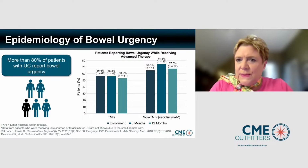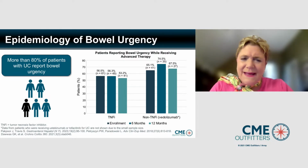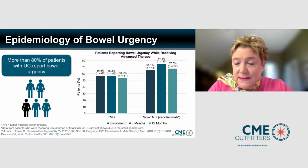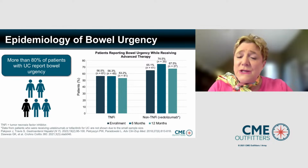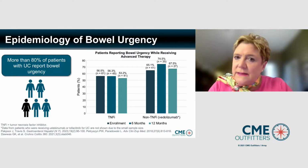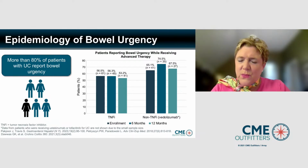So I'm just going to start by reviewing the data, and then I'm going to bring in my colleagues, Kim and Vincy. So first, thinking about the epidemiology of bowel urgency, we know from the data that more than 80% of patients with ulcerative colitis report bowel urgency. So that's a huge problem. If you look to the right, you can see that patients on biologics, so these are the anti-TNFs on the left and the non-anti-TNF biologics, primarily vedolizumab on the right, despite being on these biologic medications or advanced therapies, they still report bowel urgency. So let me ask my colleagues, is this consistent with what you see in practice?